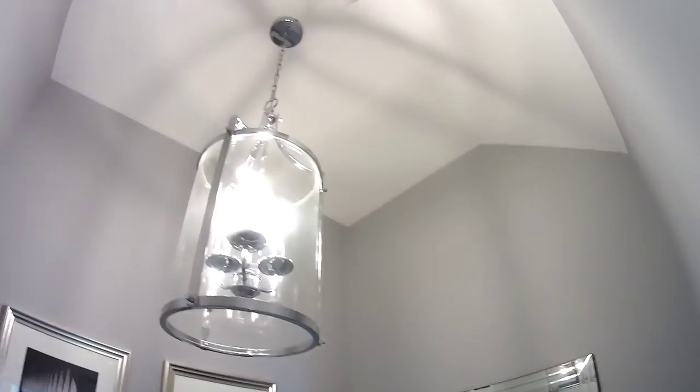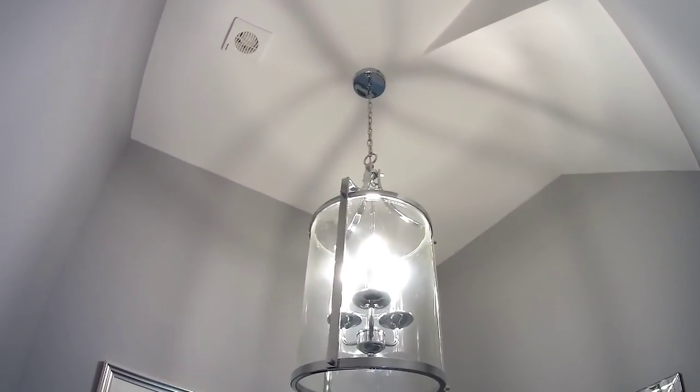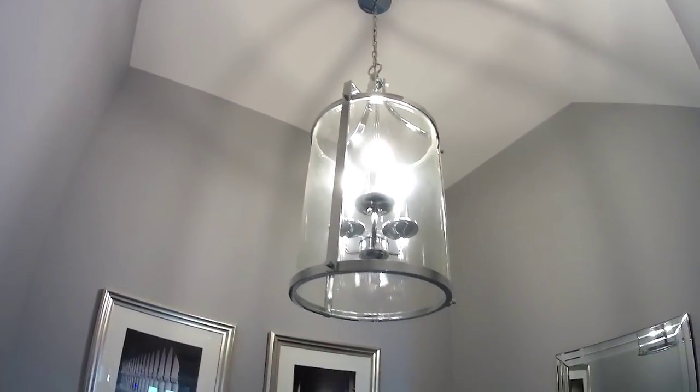Look at that. It's grand enough to have almost a chandelier-style light fitting like that. I'm almost 6 foot. How tall are these ceilings, would you say, in here? I'd probably say at least 12 foot. So another 6 foot above me and some.